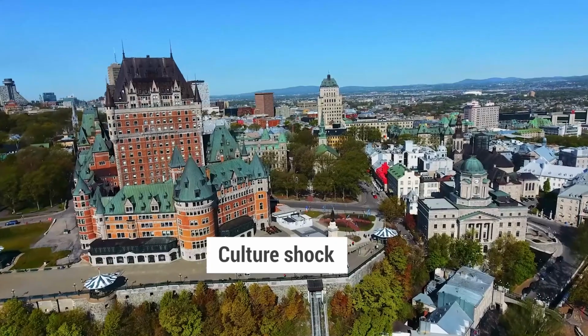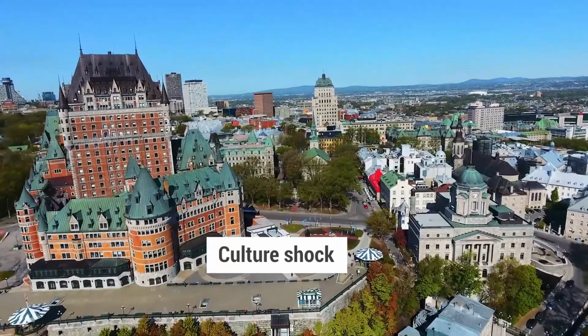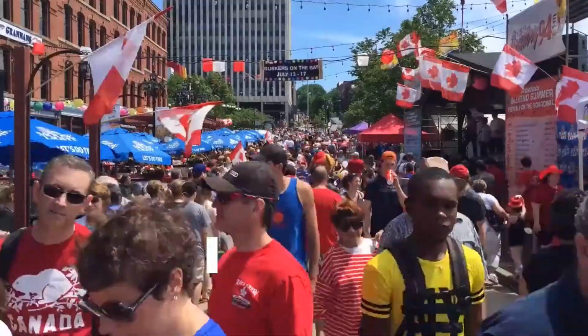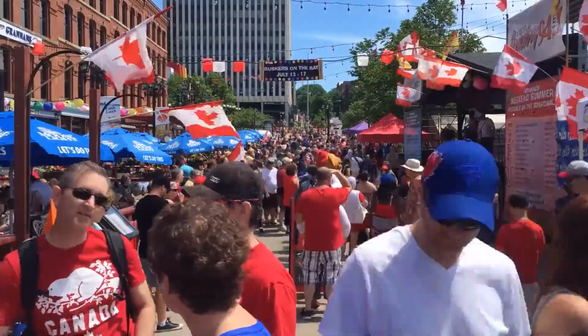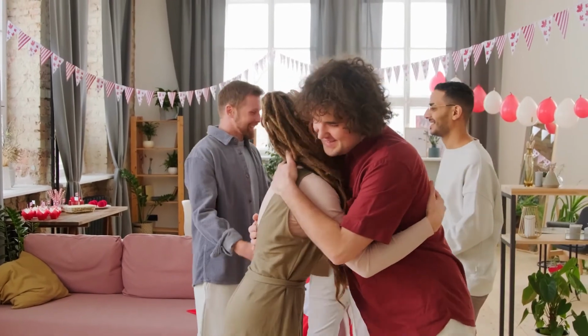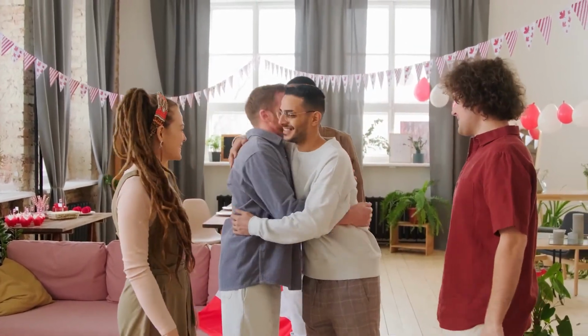Now, a few other things you might want to take into account. Coming to Canada is not a huge culture shock, especially compared with people coming from other countries around the world, where culturally it might be very different. Here, not so much. And it's close to home, guys, plain and simple. All right, look, I'm going to leave it at that.